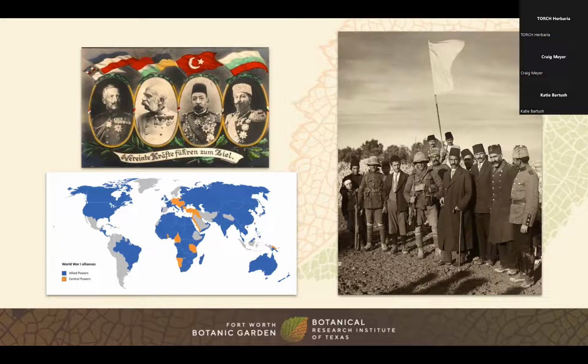So, over the course of J.E. Dinsmore's life at the American Colony in Jerusalem, and the specimen that was collected in 1906, Jerusalem was ruled by the Ottoman Empire, Britain, Jordan, and then finally Israel.